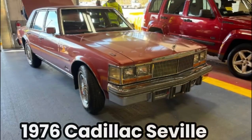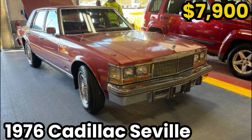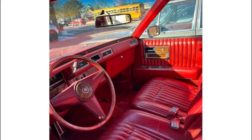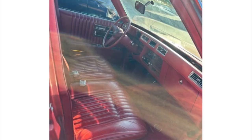Number 8. The 1976 Cadillac Seville, priced at $7,900 and located in Burlington. This first-year Seville is in very good condition and comes with a remarkable story, just one owner and only 42,000 original miles on the clock. It runs and drives great with no known issues, making it an ideal choice for someone looking to enjoy a vintage Cadillac without the hassle of a restoration project.